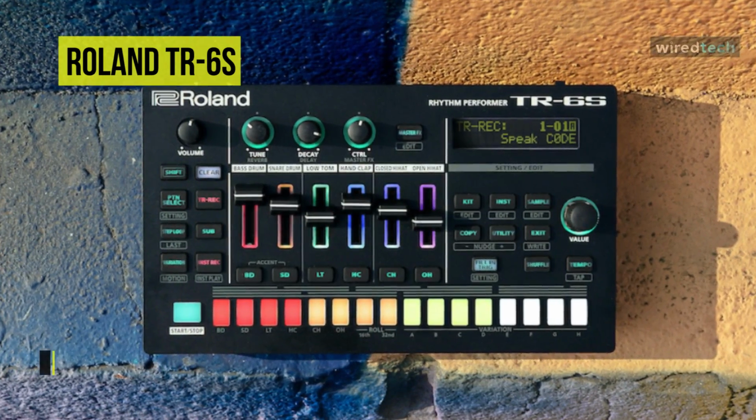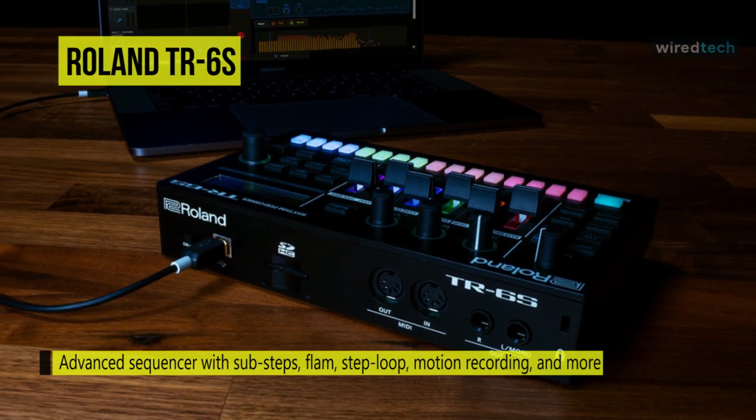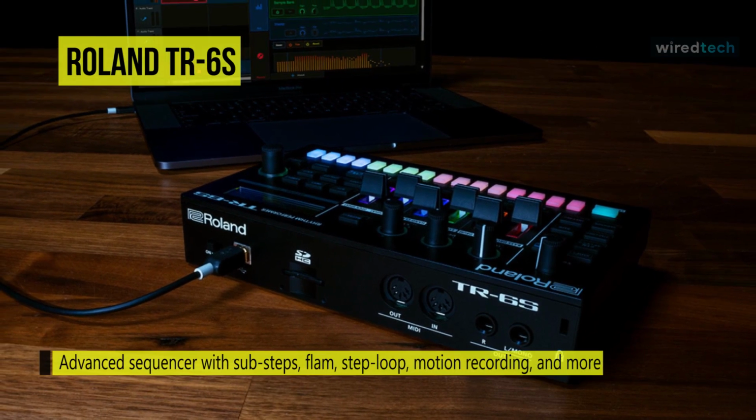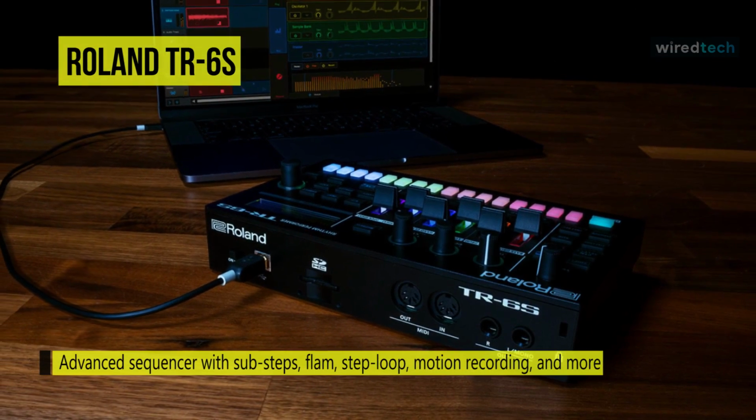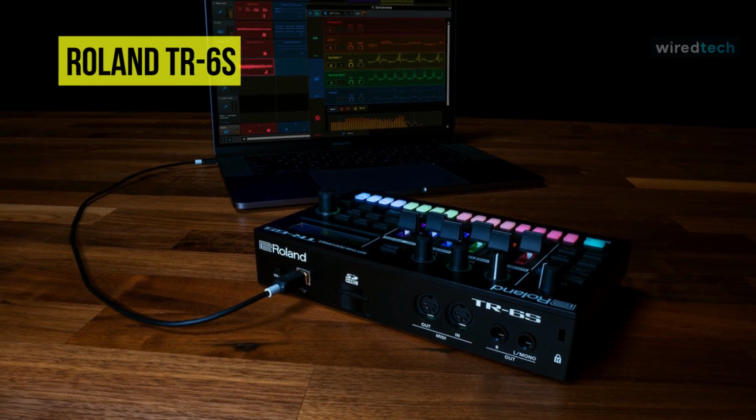Each of the 6 drum sounds has its own channel and fader on the 6S, which is set up like a mixer. With the MC-101 and 707, where polyphonic kits or instruments can live on each channel, this is the main drum machine versus groovebox distinction.